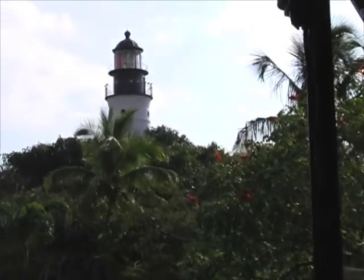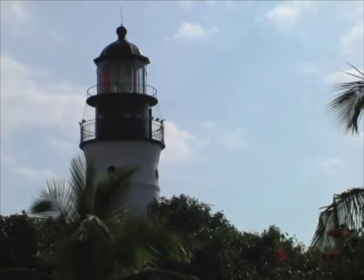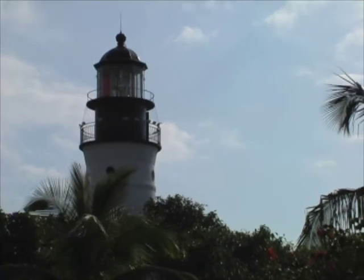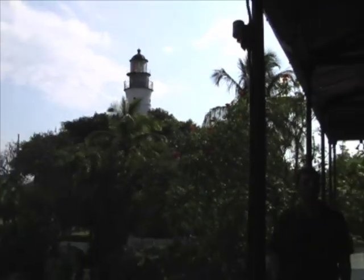That lighthouse has been here for, I believe, a couple of centuries. And it used to be closer to the water. Now it's a little bit inland, and they don't use it anymore, obviously. But it is a museum as well, and you can tour the lighthouse as well as the Hemingway home the same day.